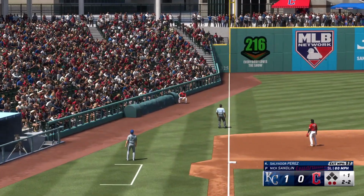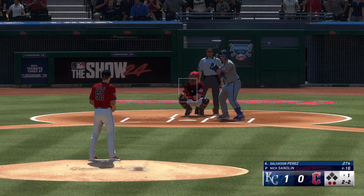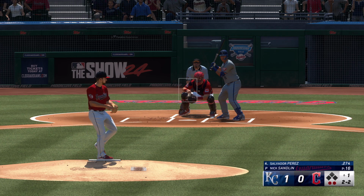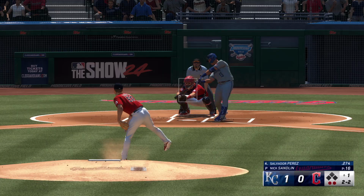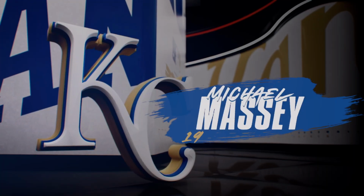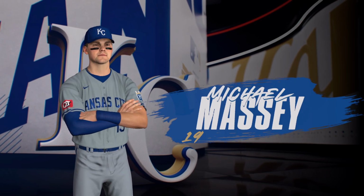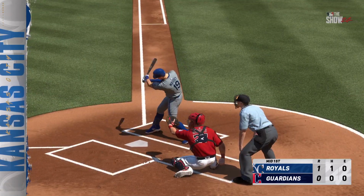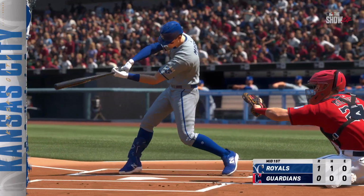Still 2-2 after the foul ball. The line to kick the pitch. Line drive. Makes the grab, and that's the inning. Looking back at the solo blast that led off the game. It's now 1-0.